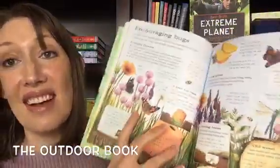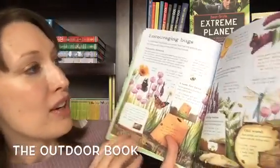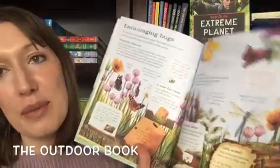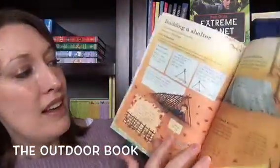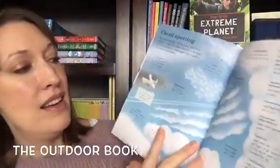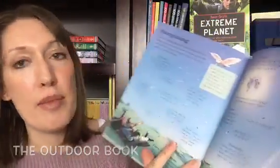And my kids have had lots of fun doing these activities, trying them out when we went camping by a river. My son hung oranges from the tree to help the butterflies find food. So here's some information about making different types of tents. And then there's information about clouds. This is just so full of information.